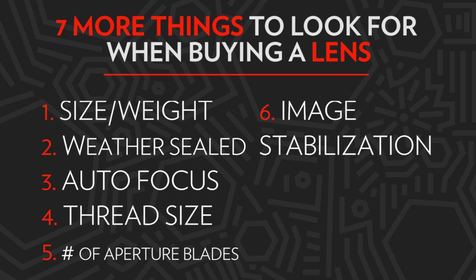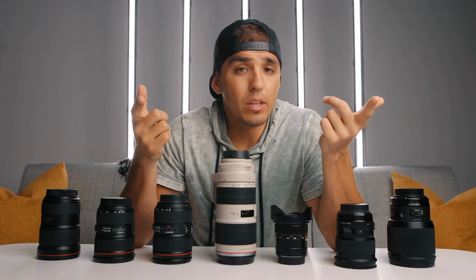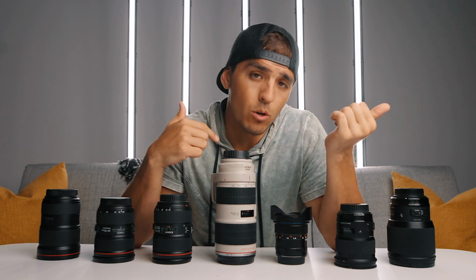And last thing to look for, just like in the camera body, is to be aware of the age of the lens. Look to see if there's newer versions that have recently come out or are about to come out, and based on your budget, decide if you'd rather have a brand new one with the latest and greatest or save some cash and buy an older version.